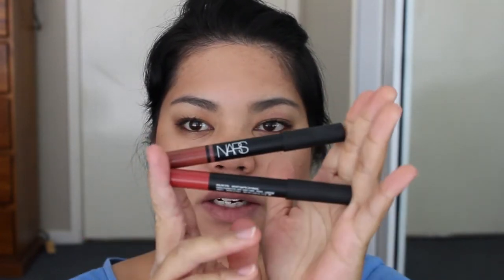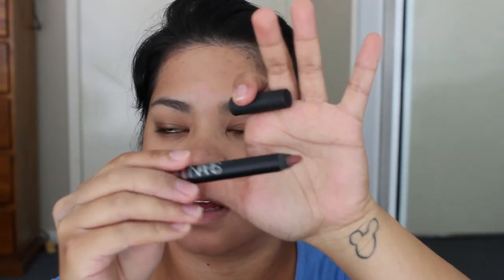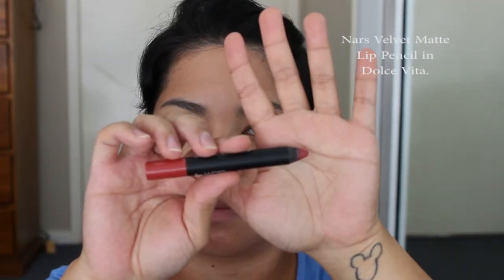So I couldn't decide on what lip option, and I have here two Nars lip pencils. I have this one here in Bansa, which is a satin lip pencil, and I have this one here in Dolce Vita, which is a velvet matte lip pencil. So I'm going to apply both and I'll decide which one I want to keep. So first we'll try the velvet matte.